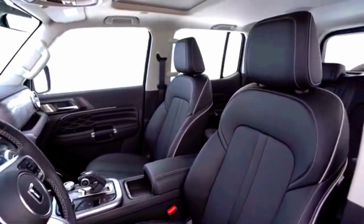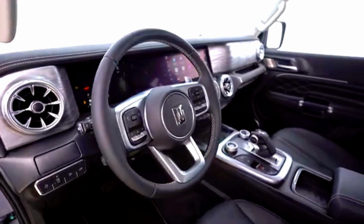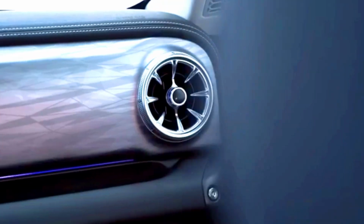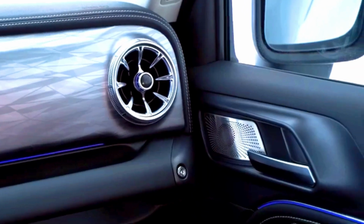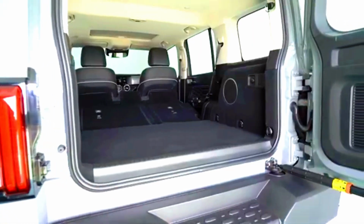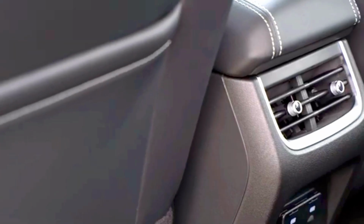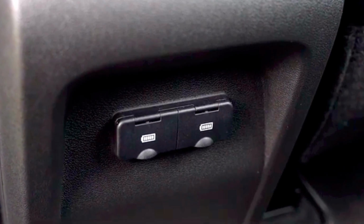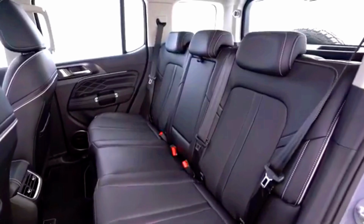Off-road capabilities: it is a body-on-frame SUV with features like 3 differential locks and a turn-in-place functionality for enhanced maneuverability. It also boasts adjustable air suspension with a ground clearance ranging from 150 mm to 350 mm. Some sources even mention an amphibious mode with a water speed of 8.5 km per hour.